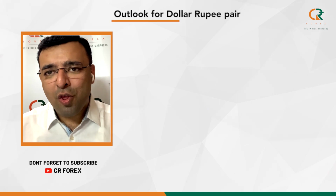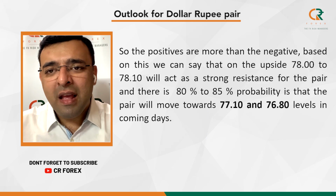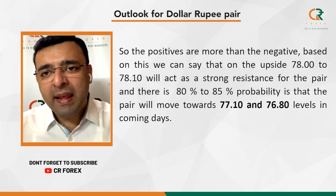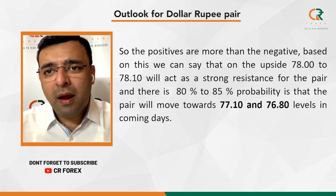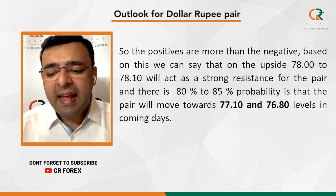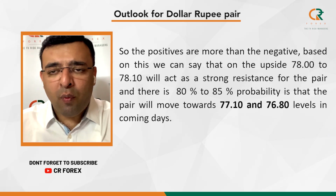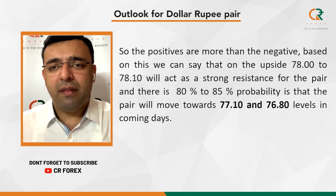So now let us discuss what is the outlook for the pair. Based on the positives and negatives, we can clearly understand that positives are more than the negatives. Based on that, we expect the dollar rupee pair will not break above the 78.10 to 78.20 level, and there is an 80 to 85% probability that the pair will move towards the 77.10 and 76.80 level in coming days.